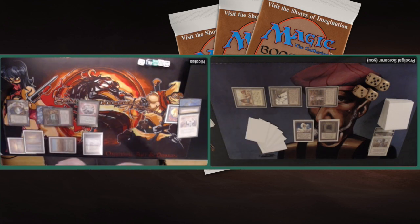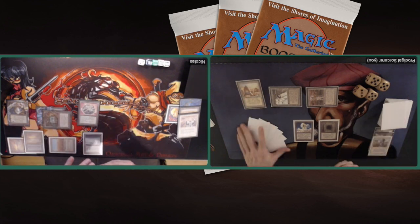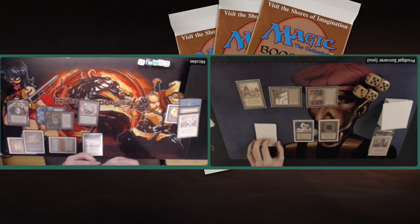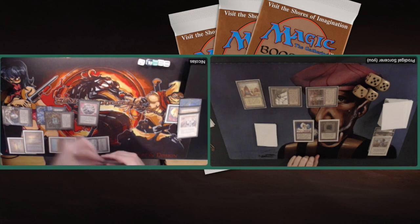And he's playing out Filigree, pointing out my own City of Brass. So this is great news for Nicolas that Filigree is now a magical stone. It can make any color mana. It's so good when your opponent has a City of Brass on the battlefield. So good. Anyway, let's see what else he's going to do.